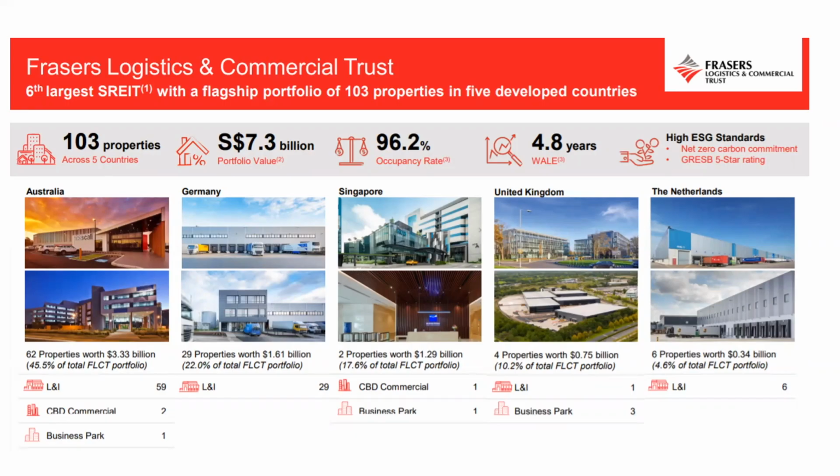Frasers Logistics and Commercial Trust, FLCT in short, has 103 properties, and all their properties are located in developed countries: Australia, Germany, UK, Netherlands, and Singapore. From this table, you can see that although they have property in Singapore, Singapore's are mainly only the business park and the commercial center, while their logistics properties are mainly in Australia and Germany, where UK has 1 and Netherlands has 6 properties.